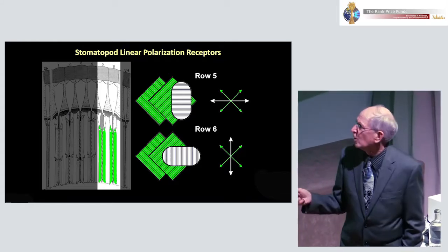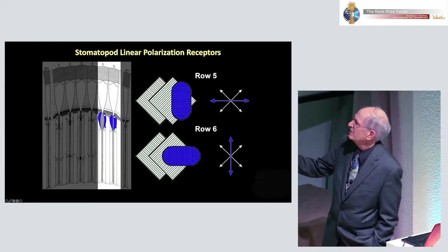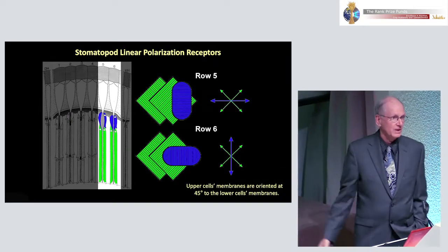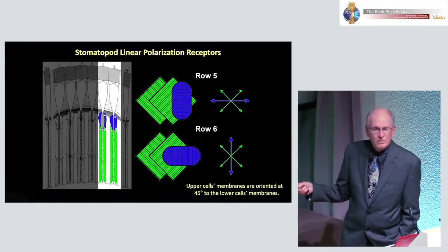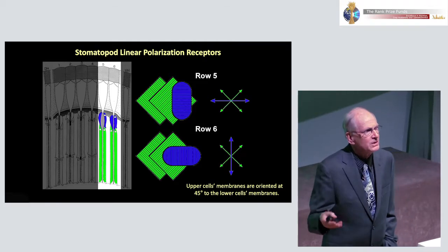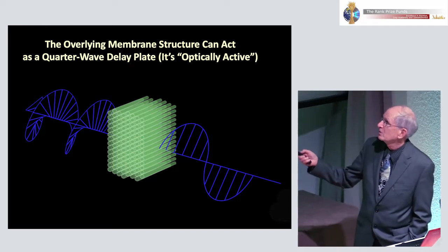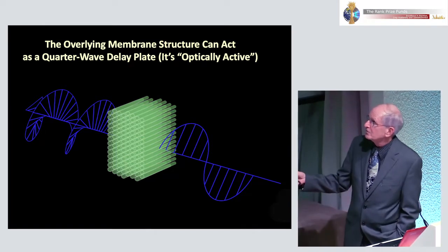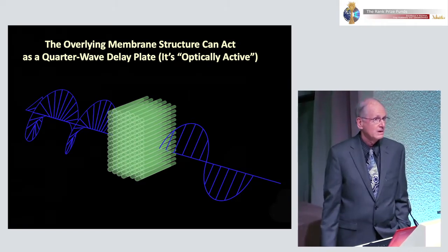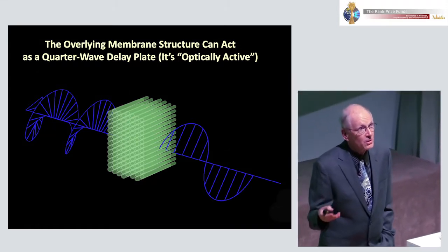But besides this, overlying these, there's another receptor. It's sensitive to the ultraviolet, but its membranes are oriented up and down 45 degrees to the underlying green receptors. Horace Barlow originally recognized that these overlying receptors had the potential to interact with polarized light and to act in the same manner as a quarter wave phase plate. And in fact, they do. So this is the membrane organization in those overlying cells. They convert circular polarization, which animals can't see, into linear polarization, which they can. And so by doing this, they allow manta shrimps to see and analyze circularly polarized light.